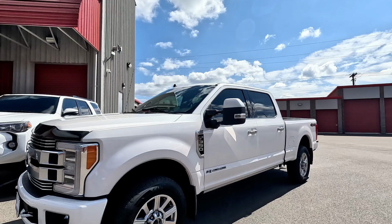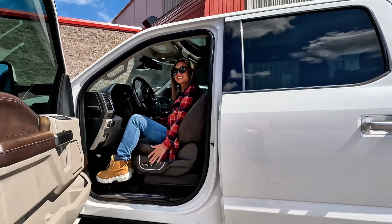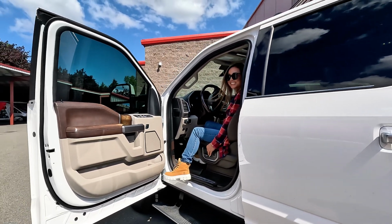I love the power of the diesel. I love the sound of the diesel. Another selling point for me was the suspension. I like having the solid axle in the front. It is bone stock right now. I don't plan to really do anything. Everybody's like, come on, Chris, you at least got to put a leveling kit in this thing. Right now, I'm really focused on just getting the best fuel efficiency out of this truck.